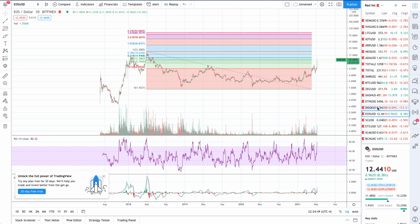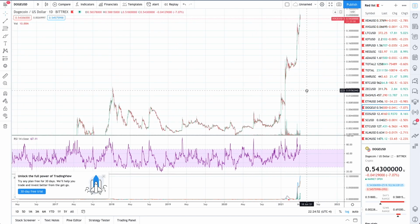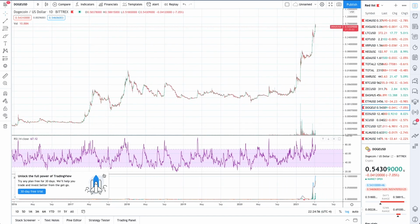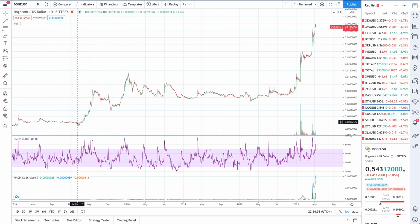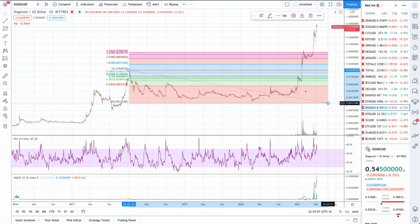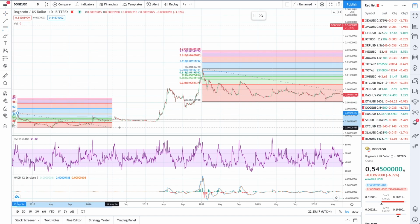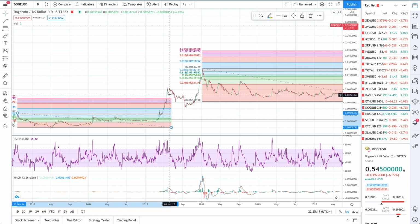Another coin that has recently gone parabolic is Dogecoin. And if you just look at the chart of Dogecoin, we can see here that back in 2017, Dogecoin also had its pretty meteoric run and another run as well. And if we just draw the Fibonacci extension, we can see that Dogecoin has surpassed the 4.236 level, just like it did back in 2017, when it passed it over here. It had a pullback here.